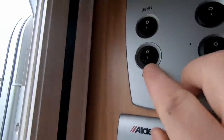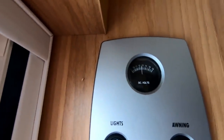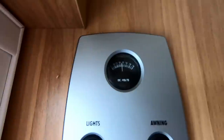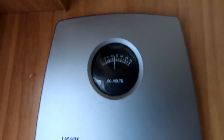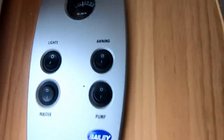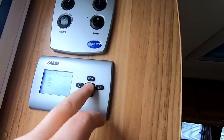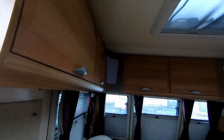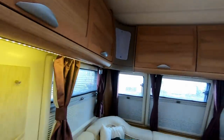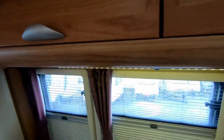Let's have a look at the battery, because I was a bit concerned about the battery. So we'll turn the master switch on. It's just showing about 12.5 volts, and that's held. Well, the heating's kicked in. Oh, right, switch that off. So with the master on, I'm just going to put the lights on and check the lights. Everything seems to be working.